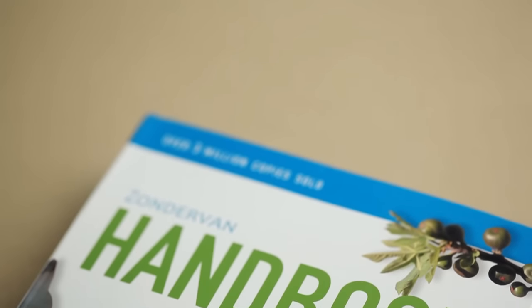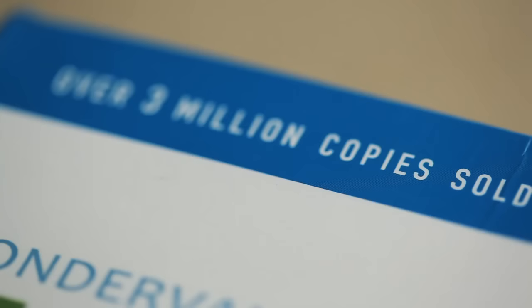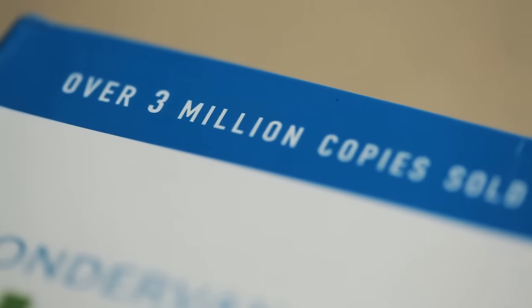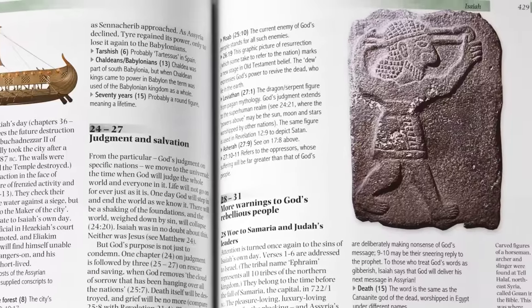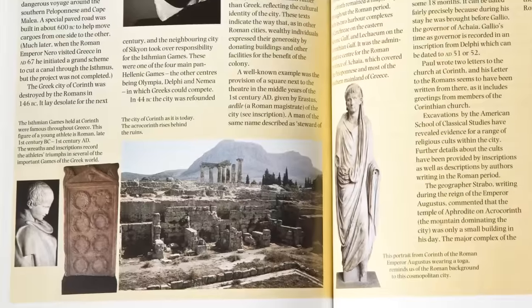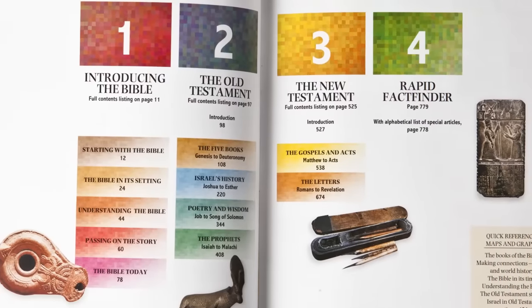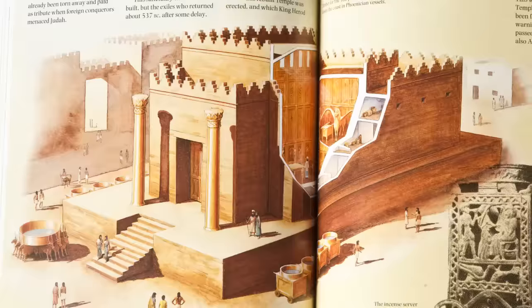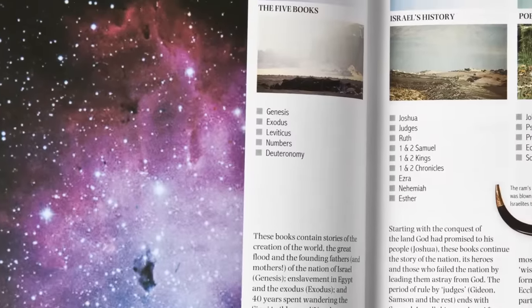Next is the best-selling Zondervan Handbook to the Bible. This is another popular study tool with over 3 million copies sold. Its colorful, photography-filled layout draws you into a book-by-book tour of Bible history and paints a detailed backdrop for Scripture. You'll learn about everything from the history and design of the temple to God's relationship to the universe.